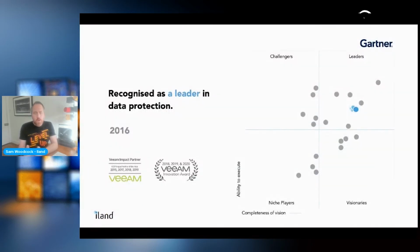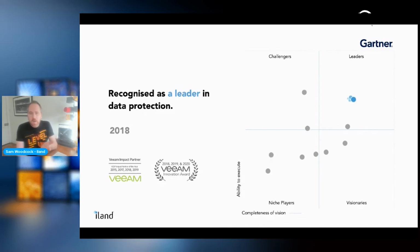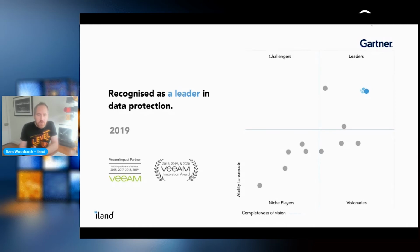Let me move forward and talk a little bit about our data protection expertise. We've been working with Computer World, we've been working with Veeam, we've been working with a lot of industry recognized people to deliver data protection services for some time, as you could see before, 12 years. For the last 4 or 5 years, we've been seen as a leader in data protection by people like Gartner. If we fast forward to 2019, you'll see iland as the leader in data protection. You'll also see Veeam Innovation Awards and Veeam Impact Partner of the Year Awards. Basically, we do a lot of work with customers to provide working solutions. And that's really the critical aspect, the ability to execute.